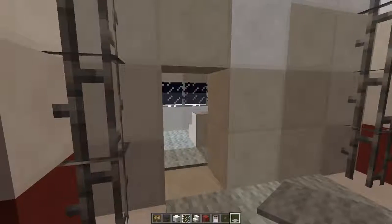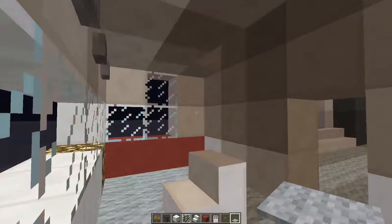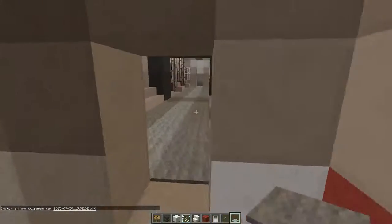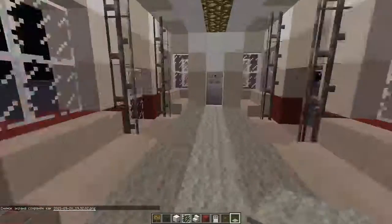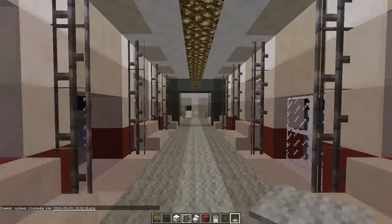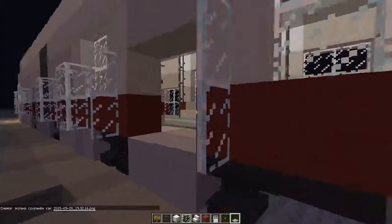So here is the interior. If you want to see, I will make screenshots for you. Here's how the machine man room works. Here's how the main wagon looks.